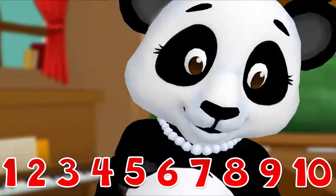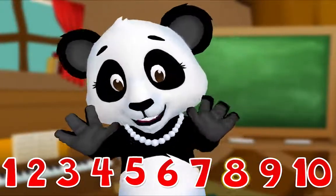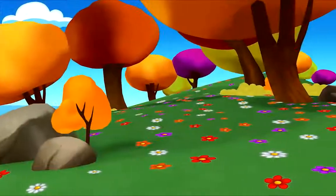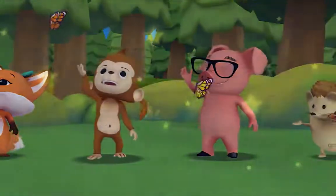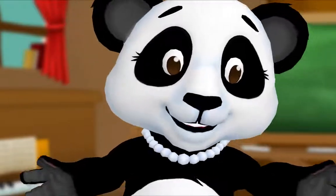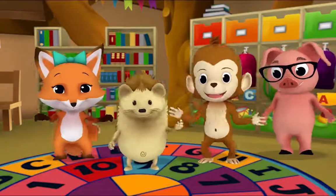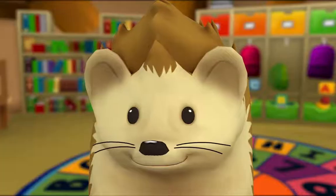Stop now, let's count some more. 5, 6, 7, 8, 9, 10. You're doing great. When we see some flowers or butterflies or stars, we count so we can find out how many things there are. Let's look for things to count.